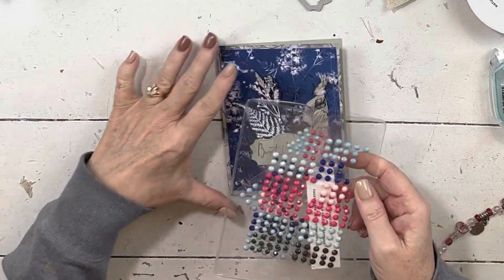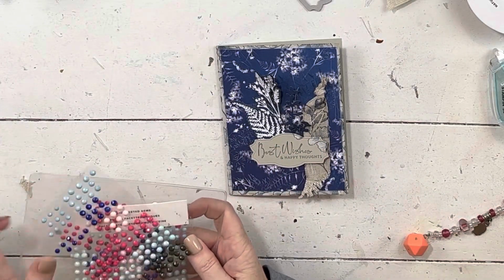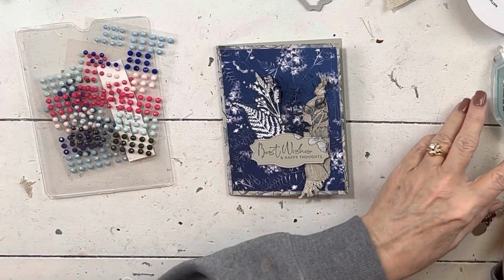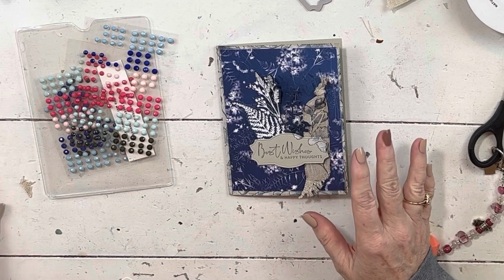These are our embellishments, and I'm going to use 7 because in Card Club they get embellishments every month, a full pack. And embellishments are meant to be on cards. They're not meant to be stored in your drawers or in your cupboard or in a shoebox.